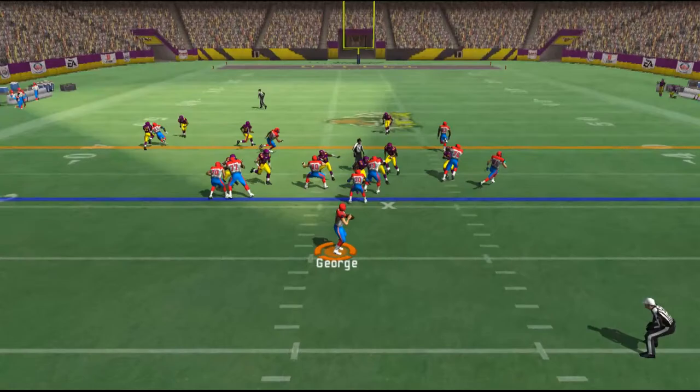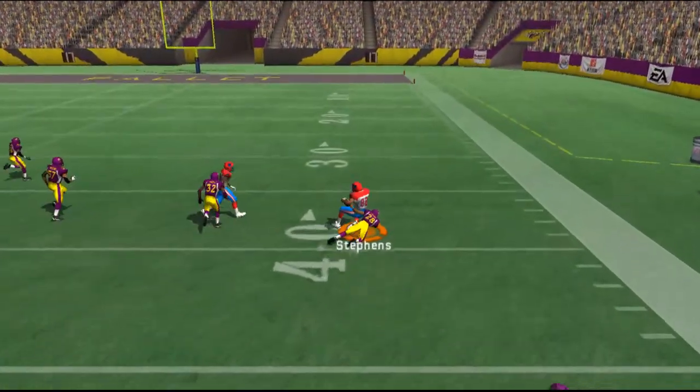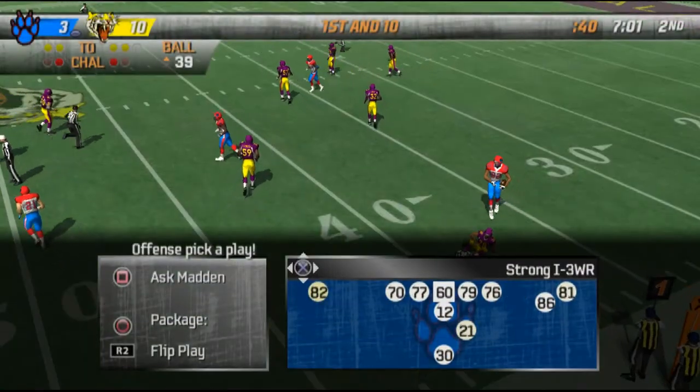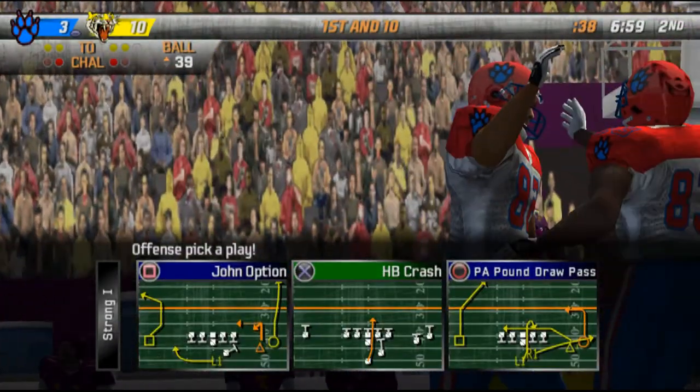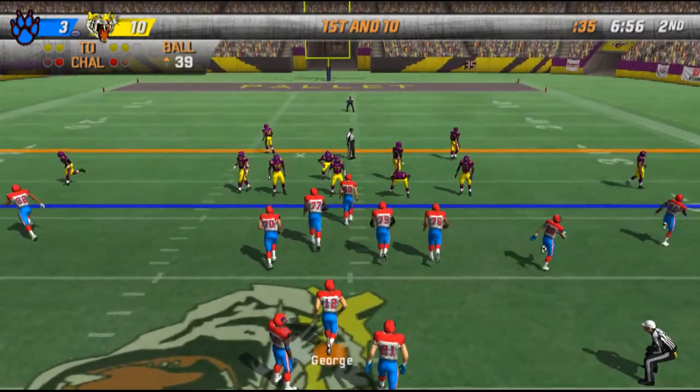Receives the handoff. Setting up play action. Gets the pass off. And it's complete. Midfield. Number 28 stops him at the 39. They love to get the ball into his hand. And we can see why. First and 10. Ball on the 39-yard line.